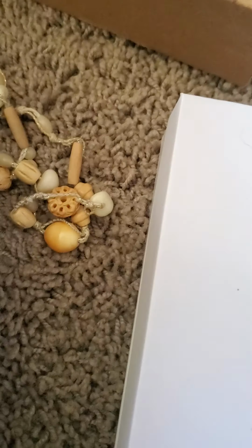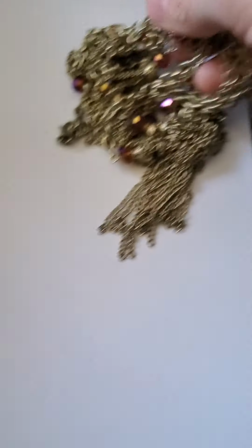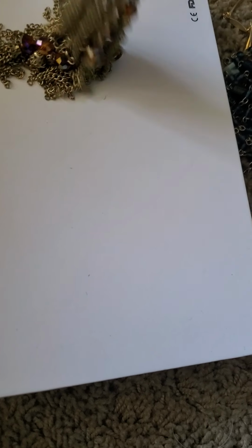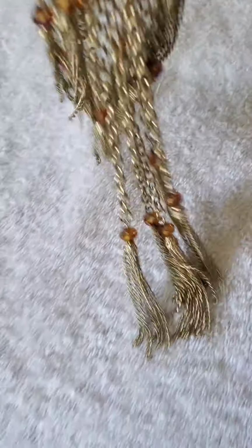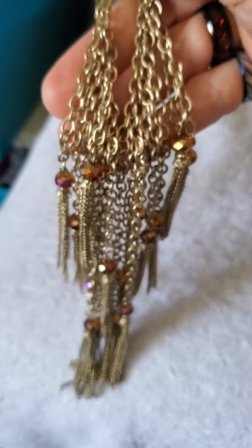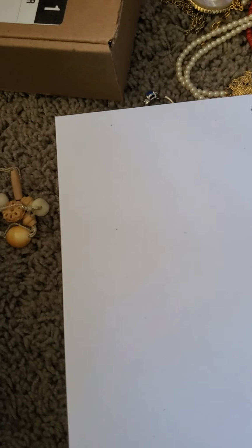And then we have this little thing with all kinds of little sassy tassels. So we're just going to lay that out here up top for you to see. As you can see, the tassels go quite a bit down in the collar. And that necklace, I would probably be looking for a good 25 bucks for it. It's a really nice necklace and looks brand new again.